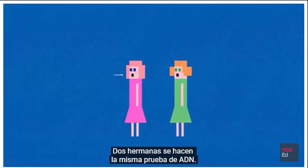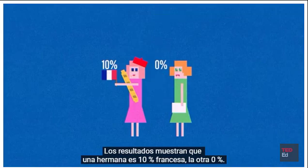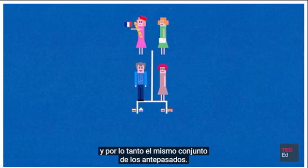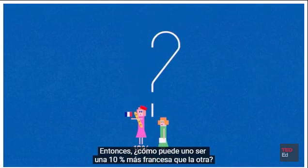Two sisters take the same DNA test. The results show that one sister is 10% French, the other 0%. Both sisters share the same two parents and therefore the same set of ancestors. So how can one be 10% more French than the other?